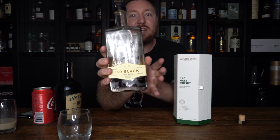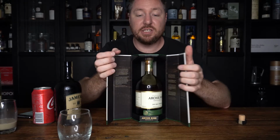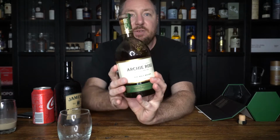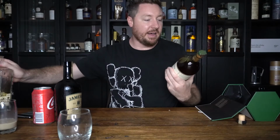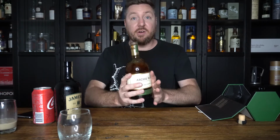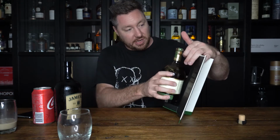So Mr. Black, now I actually don't enjoy that by itself. I kind of have to have it with something. But what I do is I mix it with Archie Rose. And this is a rye whiskey, Australian, made in Sydney, I believe. And with the Mr. Black, it is a much better whiskey caffeine cocktail drink, or whatever you want to put it. So you can see that I've obviously enjoyed that a few times. And if you want something a bit sweeter, I've been using the Dickel Tennessee whiskey, which is obviously an American Tennessee whiskey and a bit sweeter than the Australian rye one.